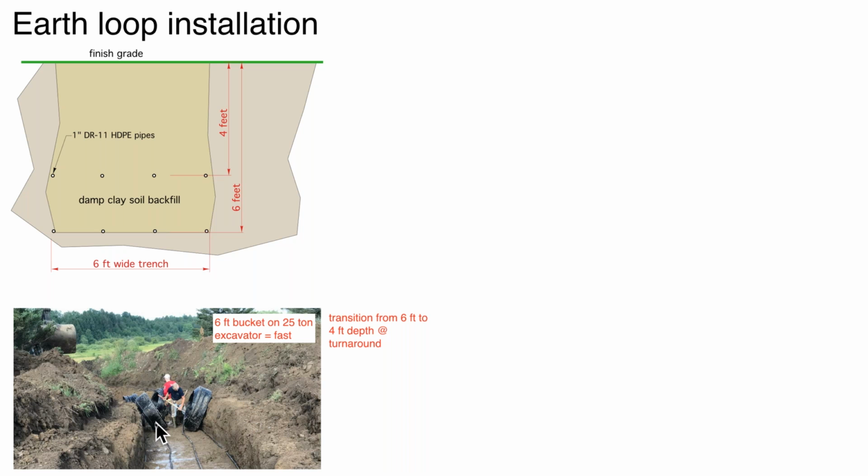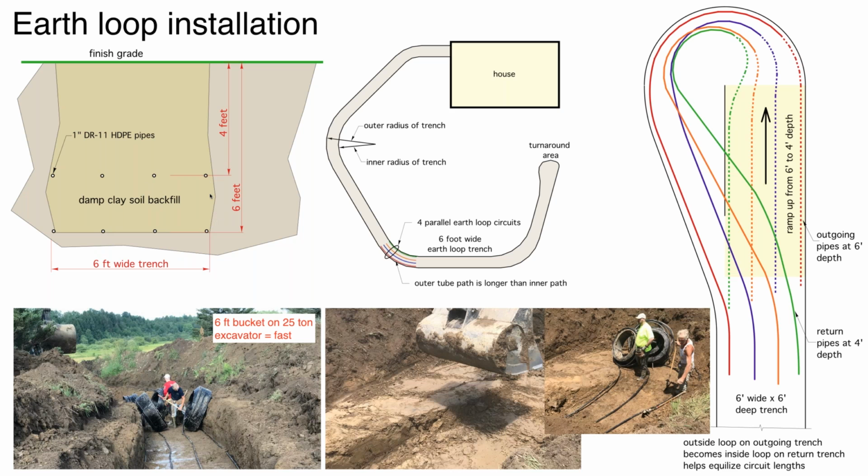And basically we're just rolling out 1,000-foot coils of 1-inch high density polyethylene. We've got 4 pipes at the bottom of that trench. And then on the way back, the excavator put in 2 feet of fill, and we brought our pipes back at the nominal 4-foot level. So, for example, this would be supply and return on one circuit, another circuit, and so forth.